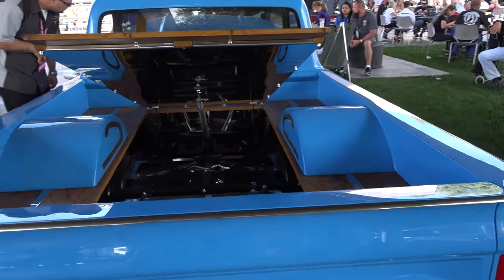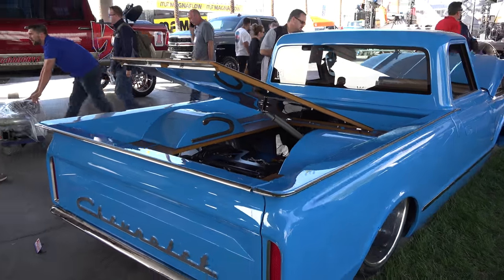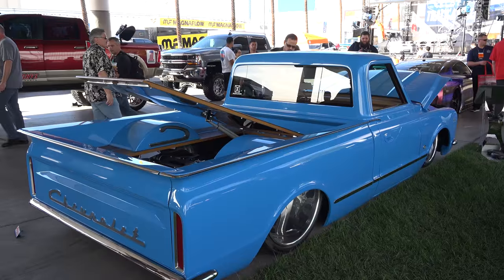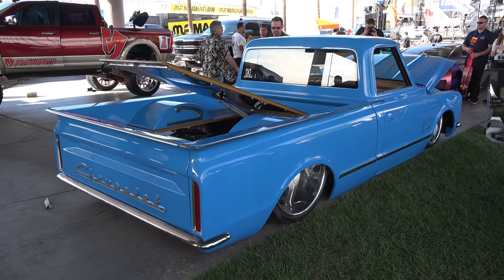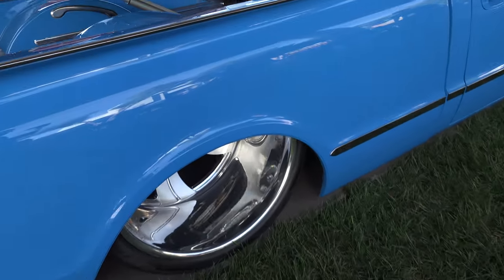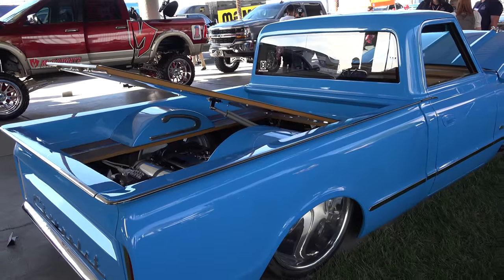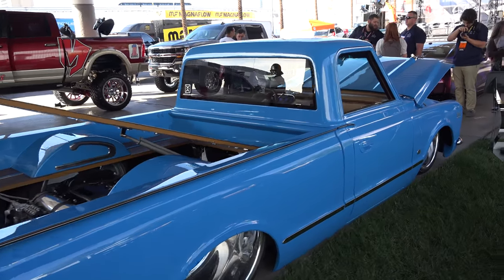I like what they did where they put all their air at. No, very nice build for sure, right? Seems like I've been shooting a bunch of C10s. It's what's hot, man. Look at these wheels. Holy cow. Flush mounted window.